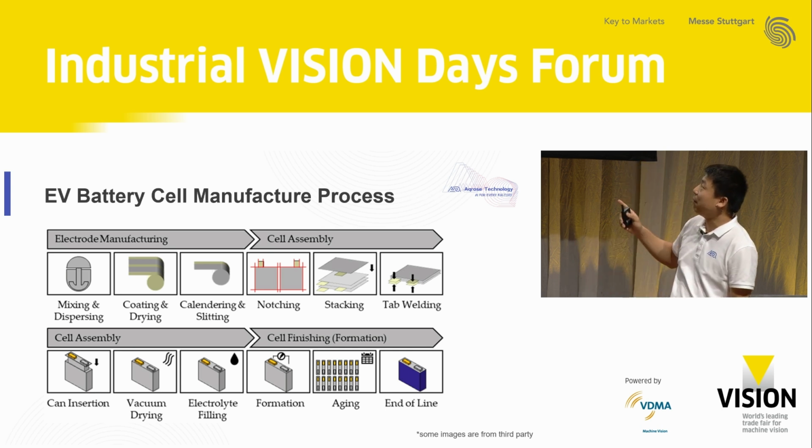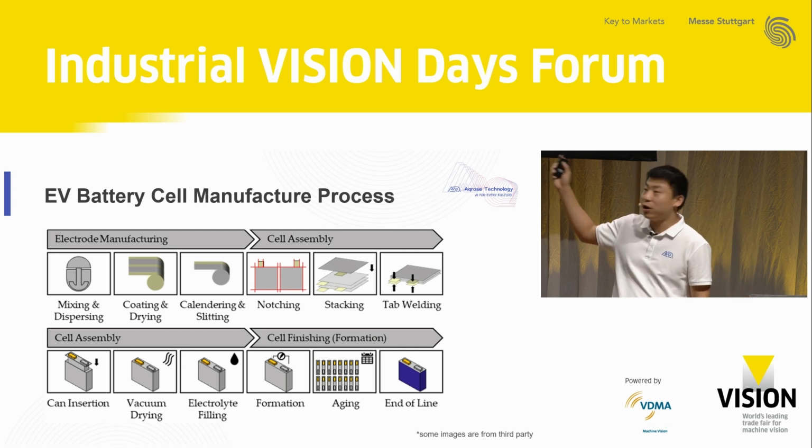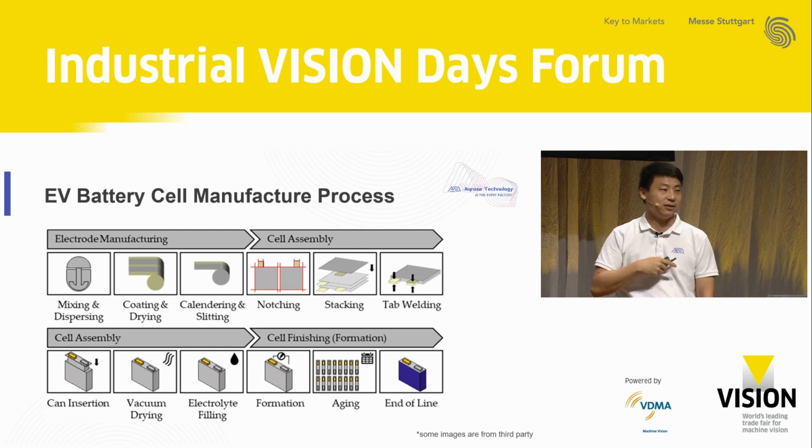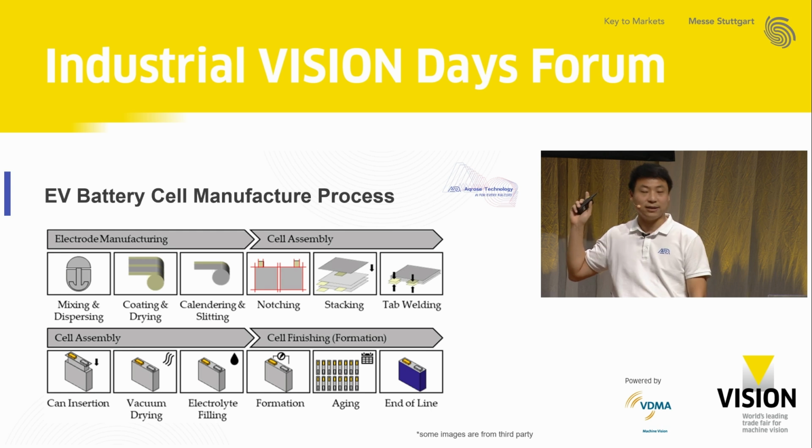And the last one is about the formation. Today I'm going to talk about the last one, end-of-line inspection. This is one of the most important stations and one of the most challenging stations for AI.